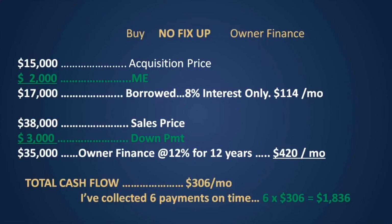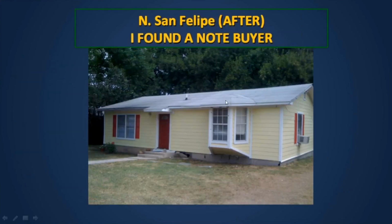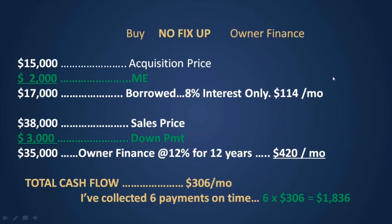You got it? It's just kind of studded up. So here's what happened. I bought this house, I got it under contract for $15,000, and I paid myself $2,000 to buy this house. So I borrowed $17,000 right here at 8% interest only, and my payment is $114 a month, okay? I like to borrow 8% interest only for 5 years. I didn't have that in, but I like to do 5 years. And so then I sold this house as is.